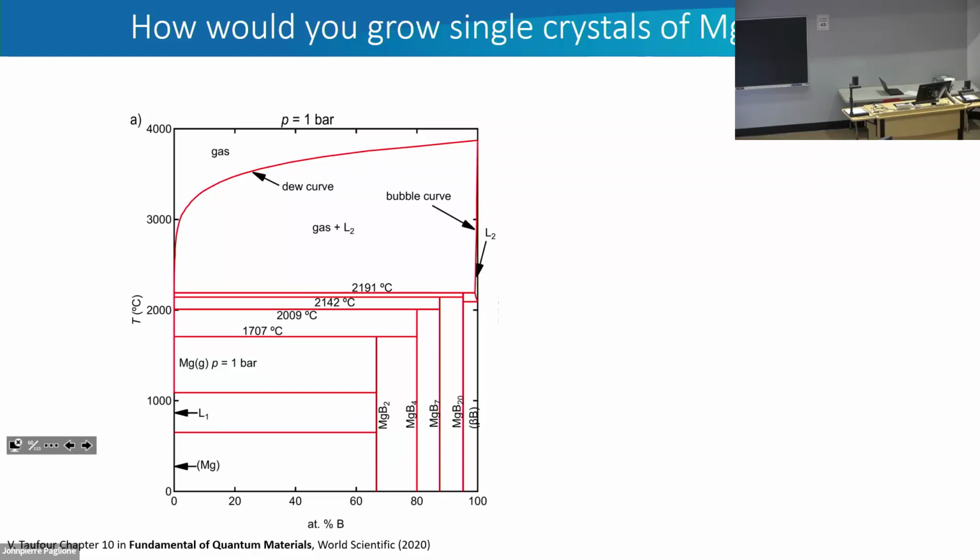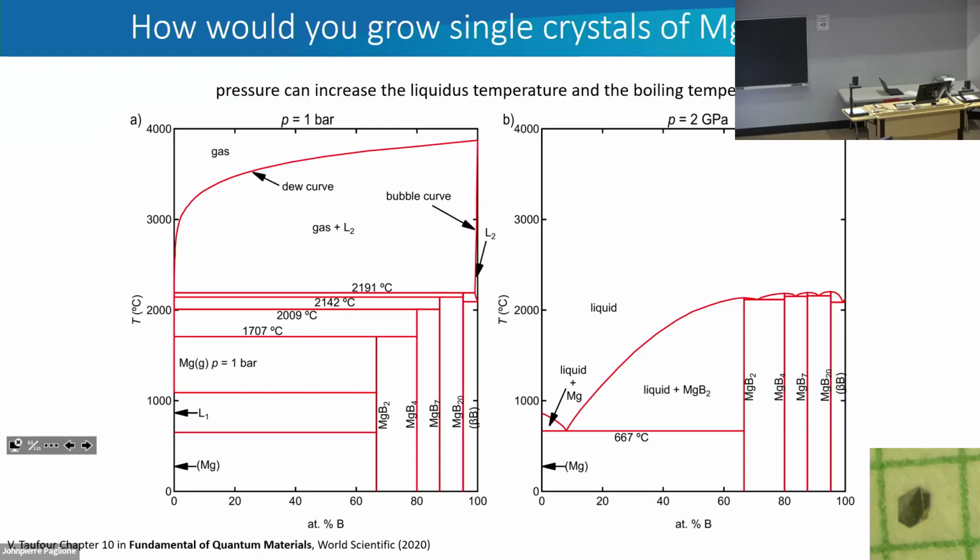Now, one thing to realize is that these phase diagrams are often thermodynamic phase diagrams, so they represent stable phases at ambient pressure or vacuum even, depending on how they were determined. So under pressure, they're going to change. You already know that if you apply pressure, you're changing the melting point of ice, for example, and the boiling point of water. Same thing for all of these phase diagrams, they're going to change with pressure. And so this is how the phase diagram changes if instead of 1 bar, you have 2 gigapascal. All right? So it's completely different.